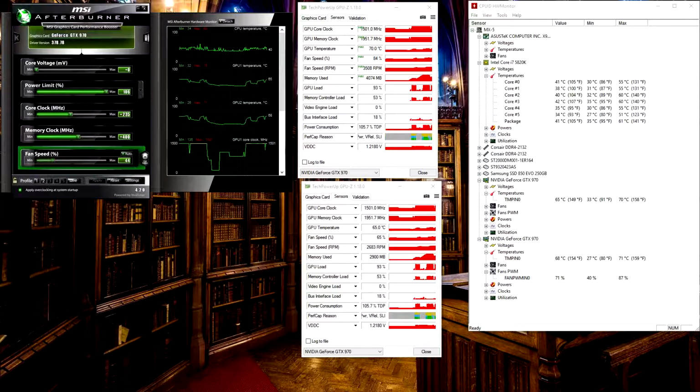Alright, there you have it for the benchmark. I'm going to show you GPU-Z just to give you an idea of where the core clocks on those graphics cards hovered, if they went down a bit or stayed the same, and the max temperatures and whatnot. Alright, so we'll start with the 970s first.